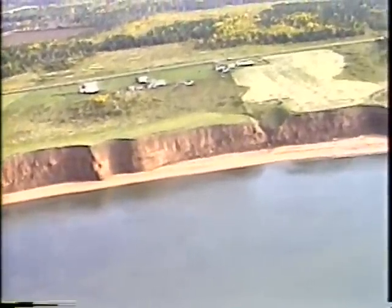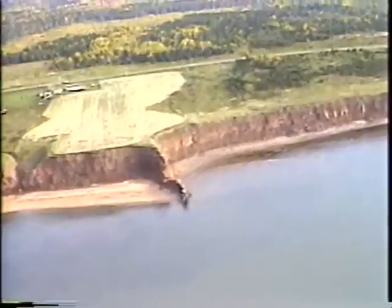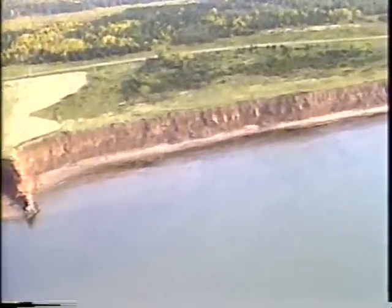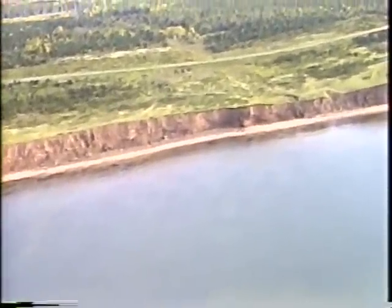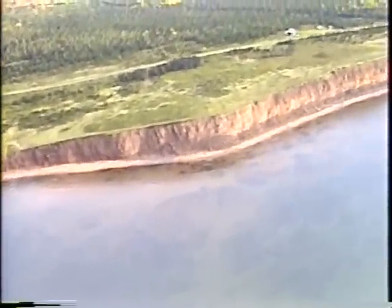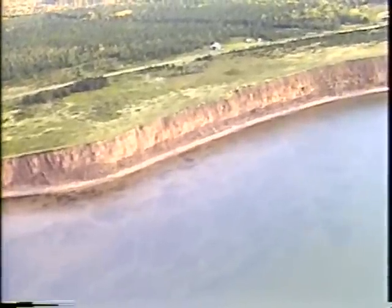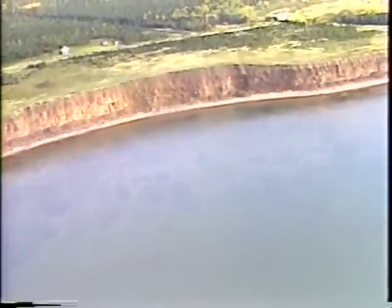Here you get some quite spectacular cliff development along here with some gullying in places. Access to the beach would be difficult in a lot of this area. The mixed sand, gravel, and boulder riprap at the base of the cliff, much more accumulation than there was elsewhere. You're getting up closer to 30-meter cliffs along this area.